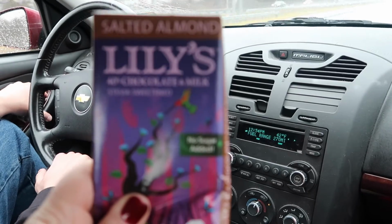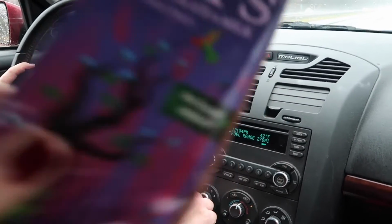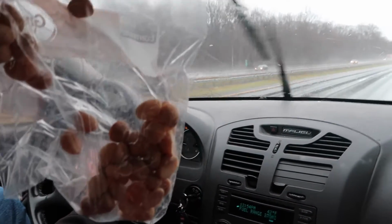What we are going to have to snack on that I brought with us: this is a salted almond Lily's bar. It's delicious. This will satisfy us. Brought a little bag of macadamia nuts. So high fats, satisfying. Avoid the cookies. I'm concentrating on the road. I'm being a responsible driver.